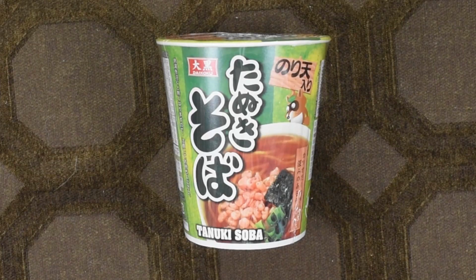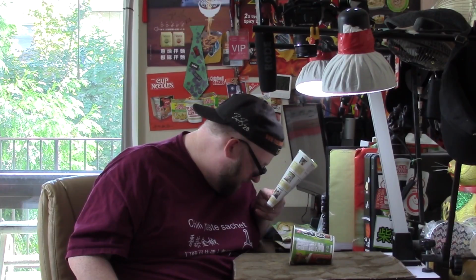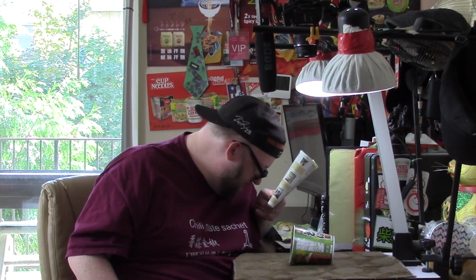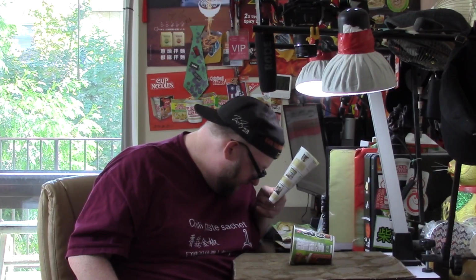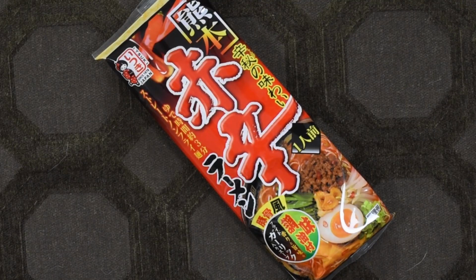Alright, next we have Tanuki Soba by Daikaku. In the Osaka area of Japan, soba goes by the name of Tanuki Soba. Tanuki Soba in the Kanto area refers to a different dish of hot and cold soba noodles topped with tenkatsu, crunchy bits of fried tempura batter. Enjoy this hot version in the comfort of your home or on the go with its convenient cup packaging. Alright, on the go. Alright, next we've got some Wumu Kumamoto Spicy Ramen.